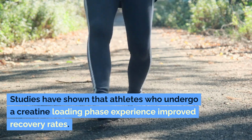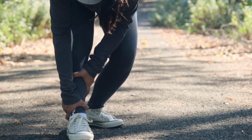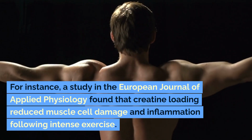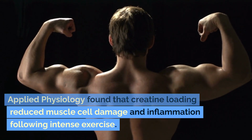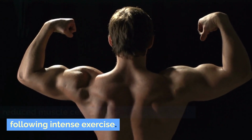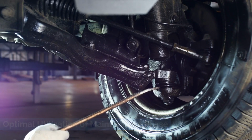Studies have shown that athletes who undergo a creatine loading phase experience improved recovery rates. For instance, a study in the European Journal of Applied Physiology found that creatine loading reduced muscle cell damage and inflammation following intense exercise. Optimal utilization of maintenance phase.